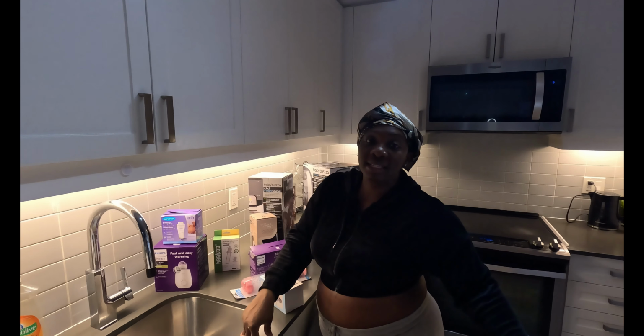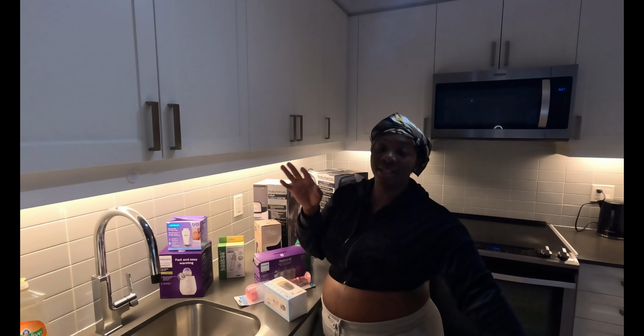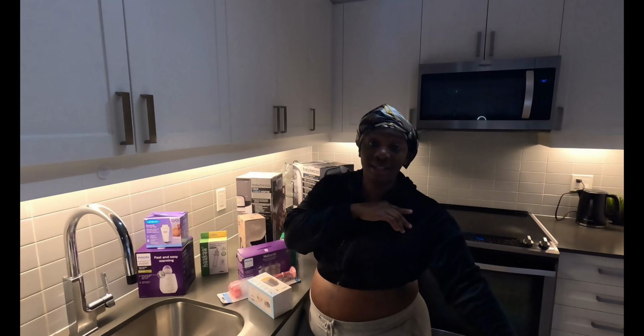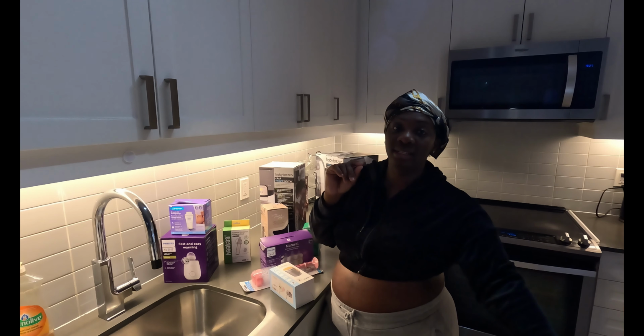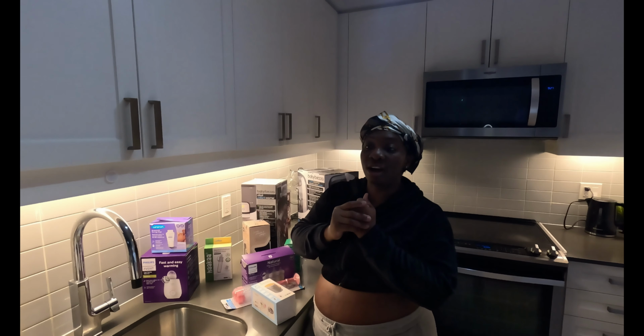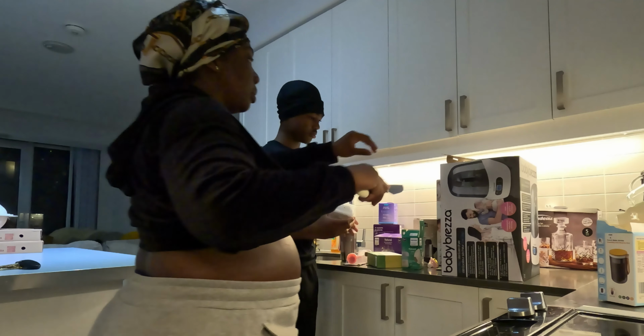So Jaden will be assisting me with setting up the bassinet, and I think Jaden and Jermaine will be doing the car seat setup. So you'll see all what we are doing.